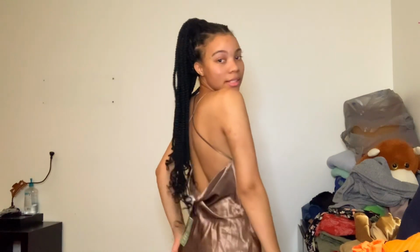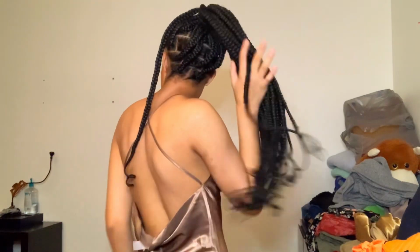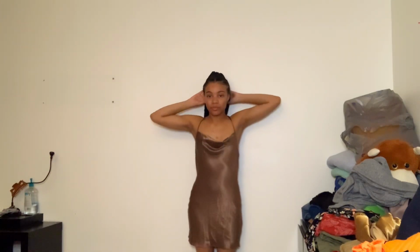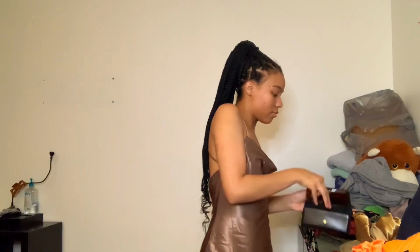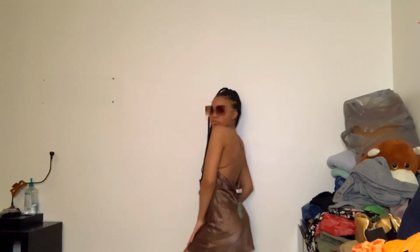It's just a little mini dress. So this next dress is from H&M. It's very tight right here. If I had boobs, I'd suffocate. But I got them in an extra small, so.